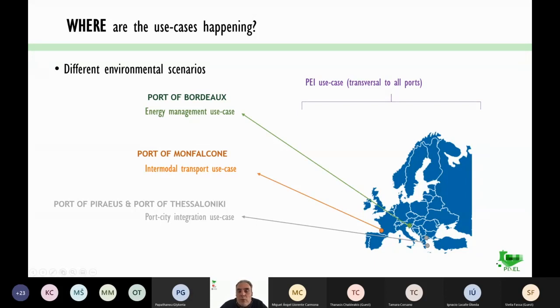And we also have the Port of Piraeus and the Port of Thessaloniki, that as they are close to the different cities, will test the port city integration. And additionally, we have a transversal use case that is common to all ports. That is the Port Environmental Index use case, that is the measurement of the environmental index of the 4 ports that are members of the consortium.